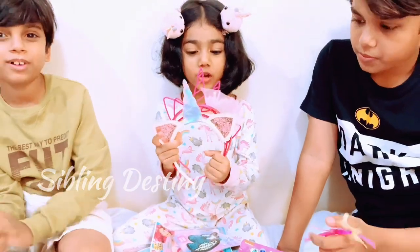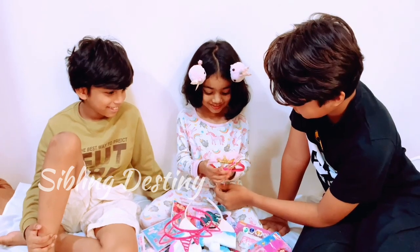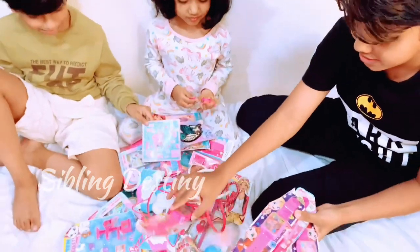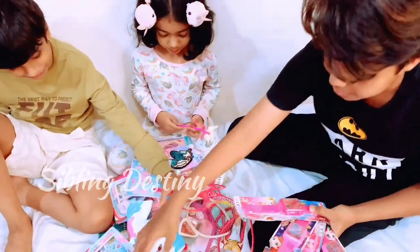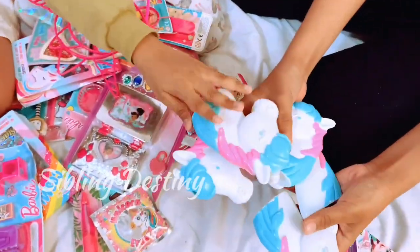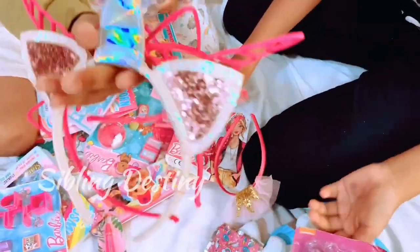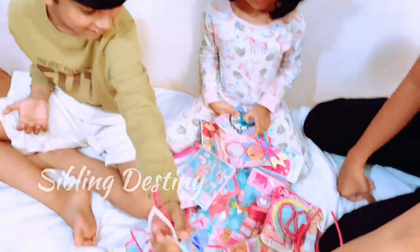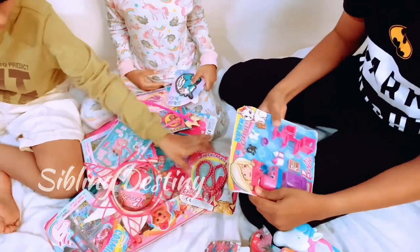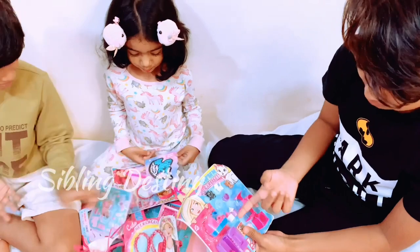Wow, beautiful. Look, Vinza, even your dress is unicorn based. Yes. Here we have some unicorn watches, and even some unicorn headbands. Unicorns. We have many rings, plus hairbands, a flamingo. This is a Barbie unicorn plus kitten. It consists of kitten milk.